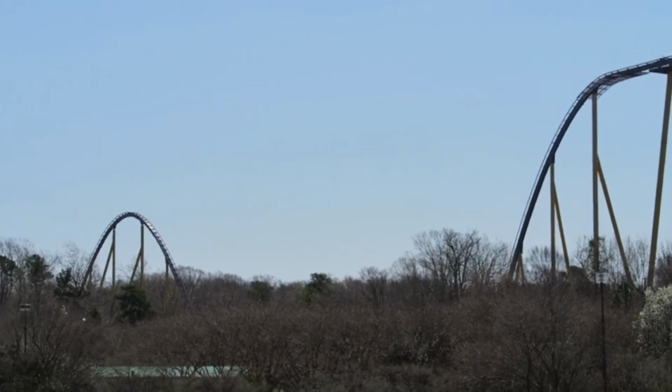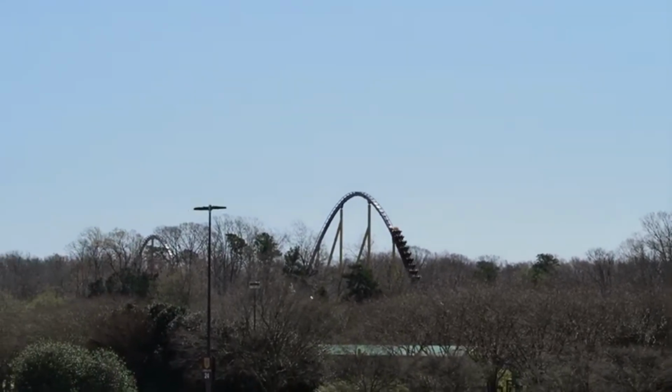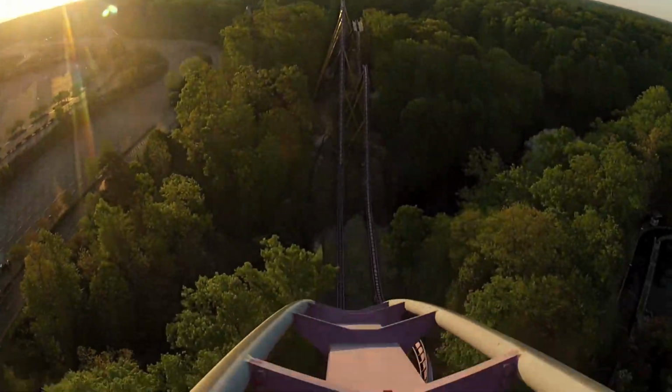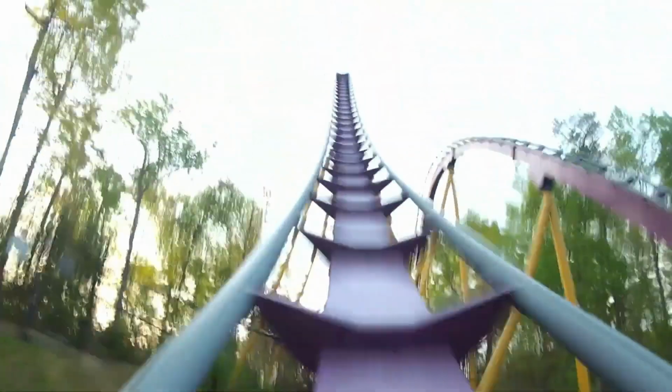Now for the third category, duration. Apollo's Chariot is a very long ride. From the time you dispatch to the time you hit the brakes, it's over 3 minutes. Usually, I like a long ride, but because I think Apollo's Chariot is repetitive and a bit boring sometimes, I'm giving it a 7 out of 10.